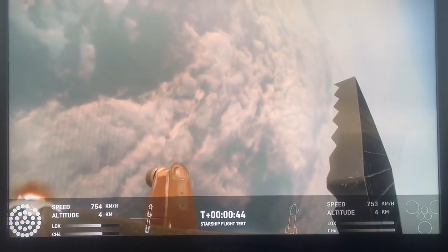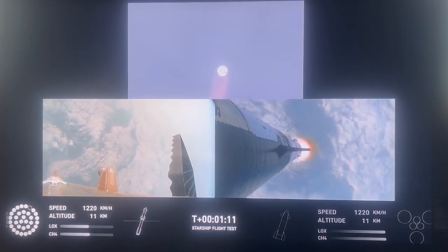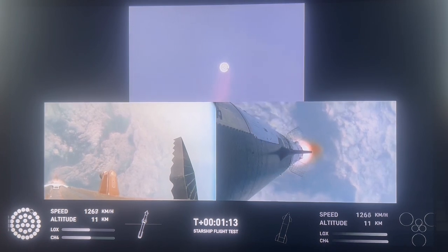Super Heavy right now. Coming up shortly is going to be max Q, that maximum aerodynamic pressure as we go uphill on the vehicle. Max Q. All right, we just passed through max Q, so we're going to continue on up. We still have about a minute and 30 seconds until we get to stage separation.